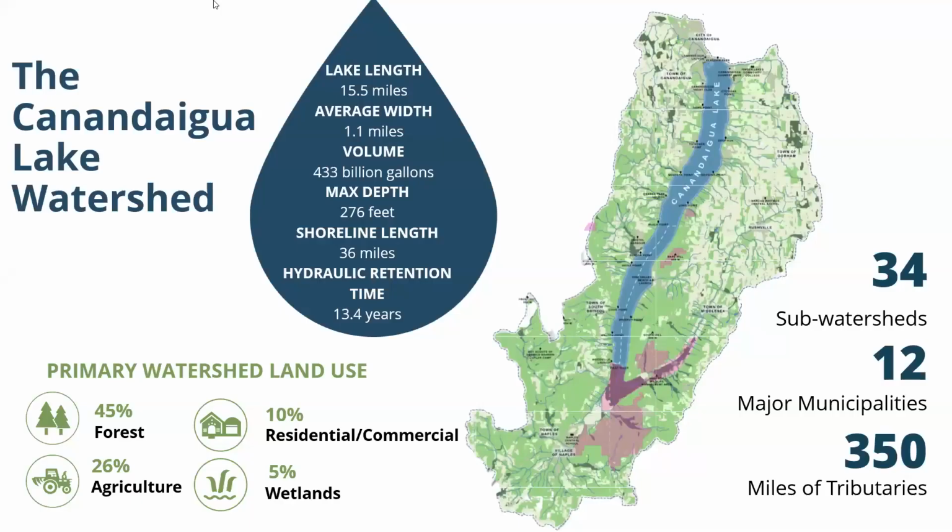We're going to start off with a few facts about the Canandaigua Lake watershed, which you can see a representation of here on the right. The area of land that drains into the lake, in our case, is about 10 times the size of the lake itself, totaling 109,000 acres.